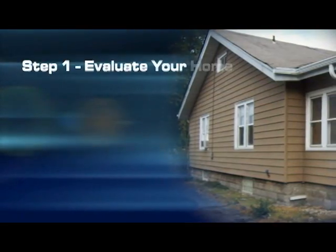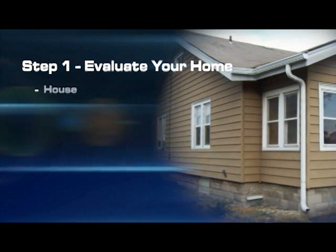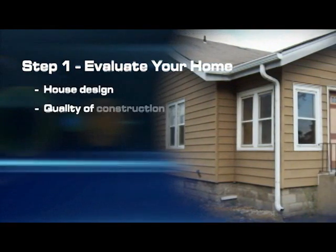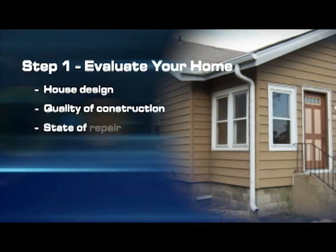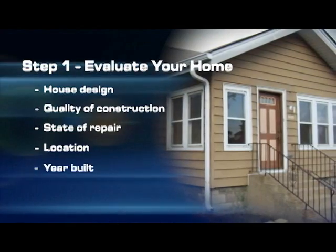Start the retrofit process by evaluating your home. The threat of earthquake damage is based on your home's design, its quality of construction, its state of repair, its location, and when it was built.